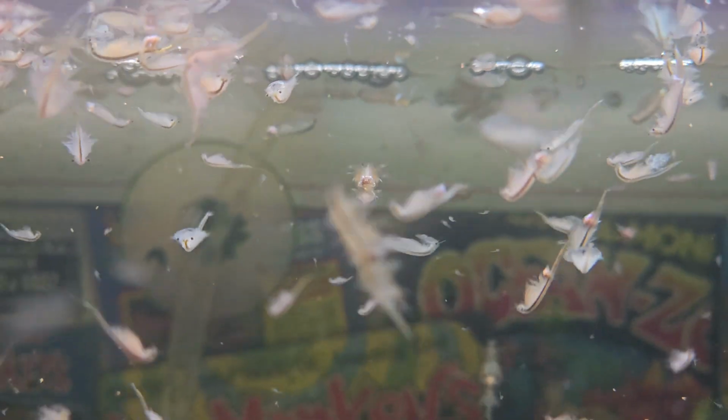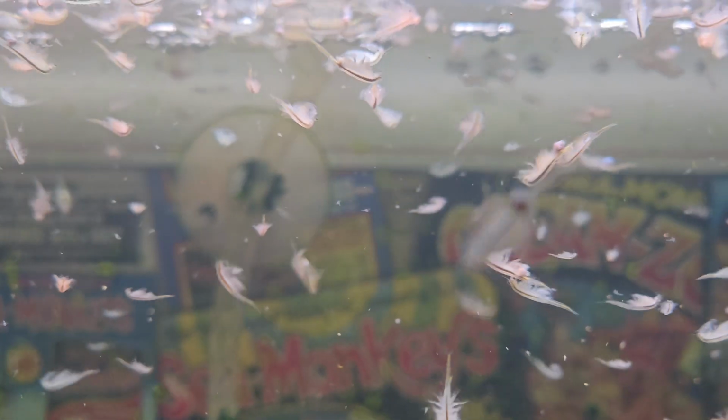But now I think I'm seeing more babies make it to adulthood. It seems like we've got more adult sea monkeys in here than we did before. So that's fantastic. I love seeing them do well. They're fun to watch. I think the aquariums are a lot of fun when you've got a whole lot of sea monkeys in there. Forgive my shaky hands here. But yeah, we've got a ton.